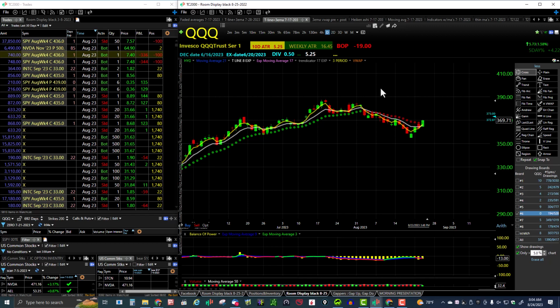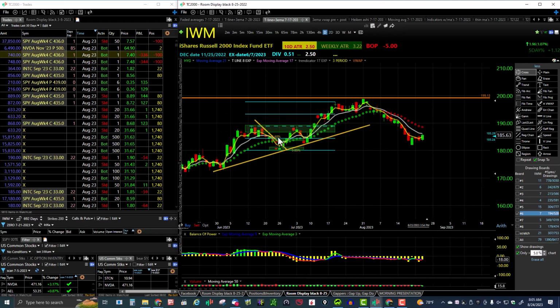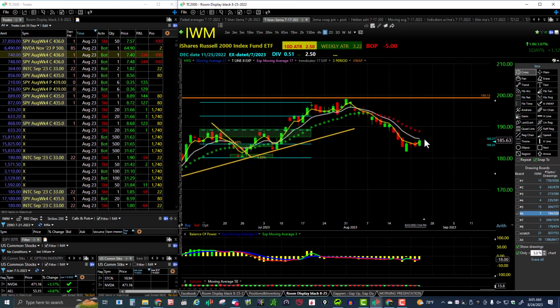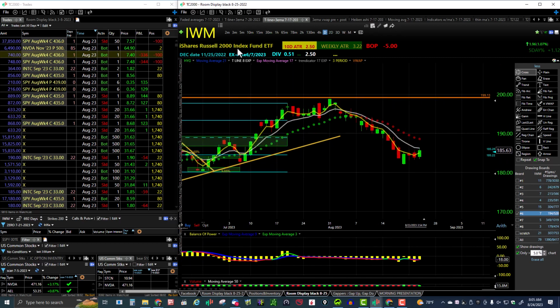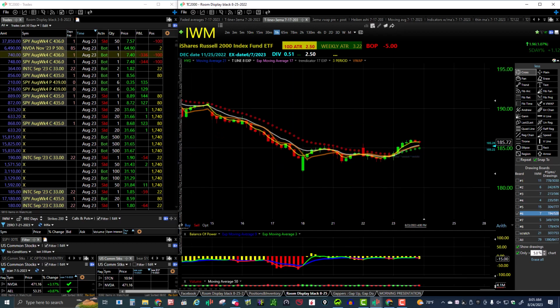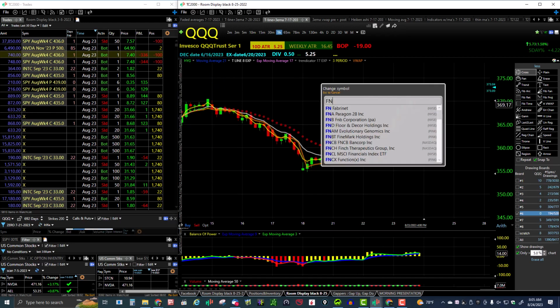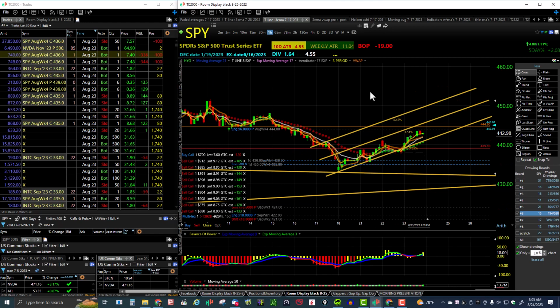So there's QQQ. Now let's take a look at IWM. IWM doing the same thing. We have a left shoulder here, a left shoulder here, the left neck. All of this represents the head. This would be the right neck, and we are now working on a right shoulder for IWM. So IWM doing the right stuff, making a higher high and a higher low. Good job for the IWM. Also in an hourly uptrend, making higher lows and higher highs. So you can see we've got IWM, hourly uptrend. QQQ, hourly uptrend. FNG, we'll get to that one. SPY, hourly uptrend.